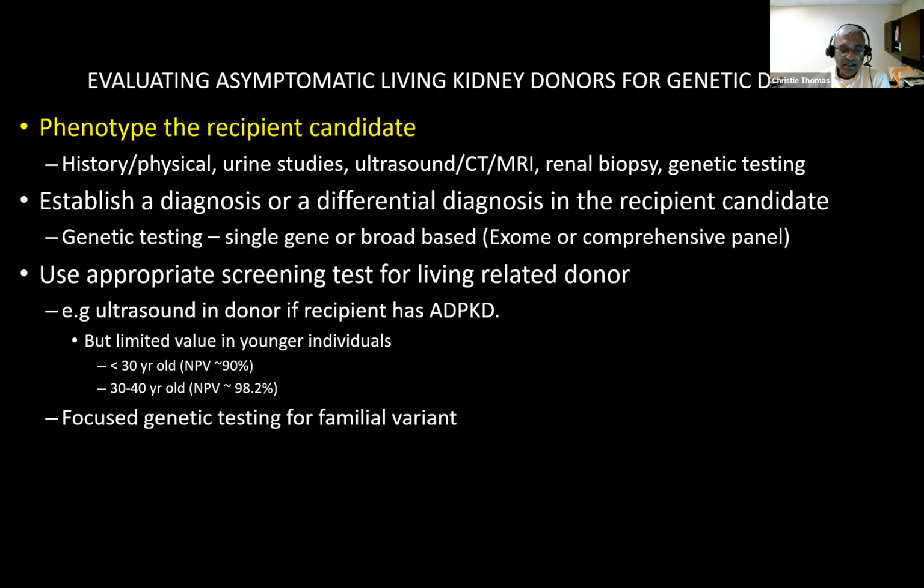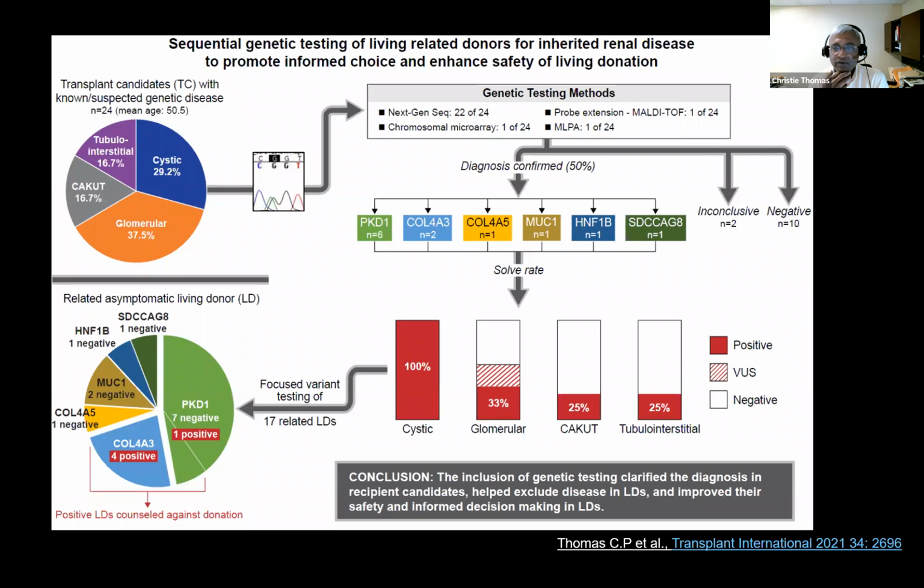So in this particular case, in a young person, you would start by testing the recipient to determine the genetic basis for ADPKD and then do focused genetic testing in the donor for the familial variant. Here's a study we recently published in Transplant International looking at our own strategy in the transplant center for the sequential approach. And so we had 24 transplant candidates who had a living related donor who we thought were at risk for the same potentially genetic disease. And so they were subjected to broad-based genetic testing.